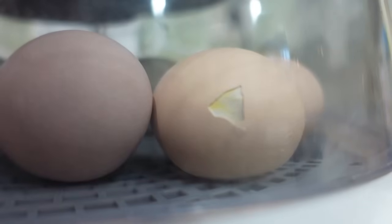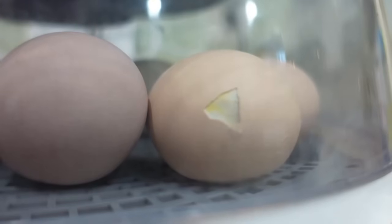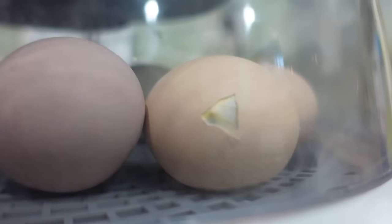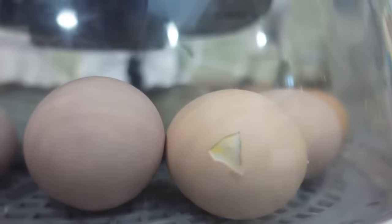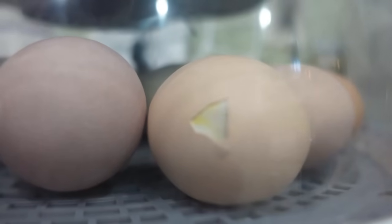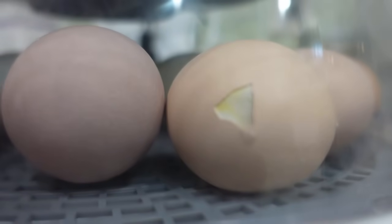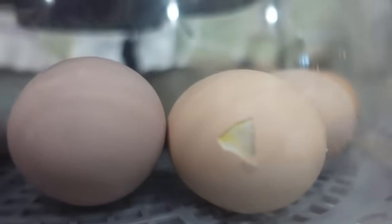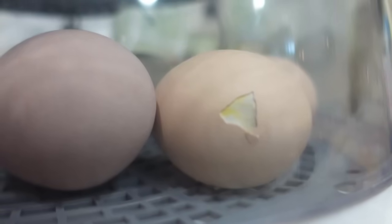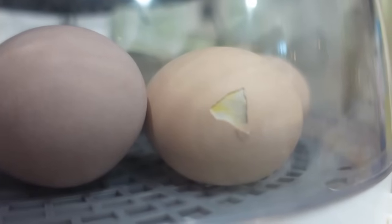Oh, look. Did you see it, guys? See it? Oh, there it is again. It's trying to poke through that membrane. If it could poke through on film, that would be awesome. Oh, you're so close. Come on. Do it, buddy. Poke. Oh, come on. Get a breath of fresh air if you can poke through. Come on, you're close. Just one big push.